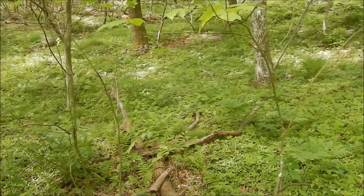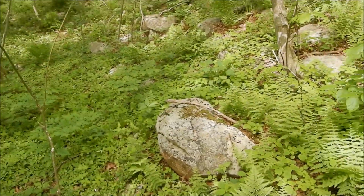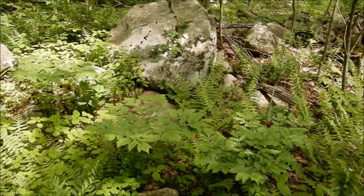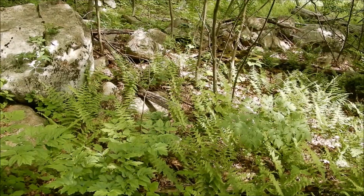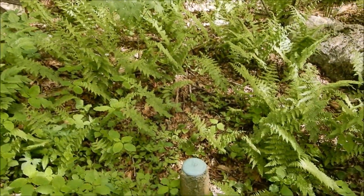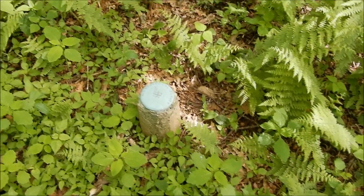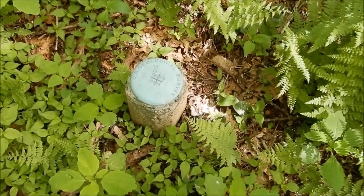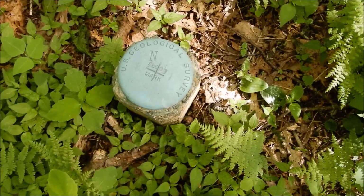So that's where I was standing a minute ago. But now I'm starting to think this stonework here was part of an old road. I'm going to go up there and take a look. And look at this. Isn't this curious? A survey benchmark. Down here in the middle of nowhere.